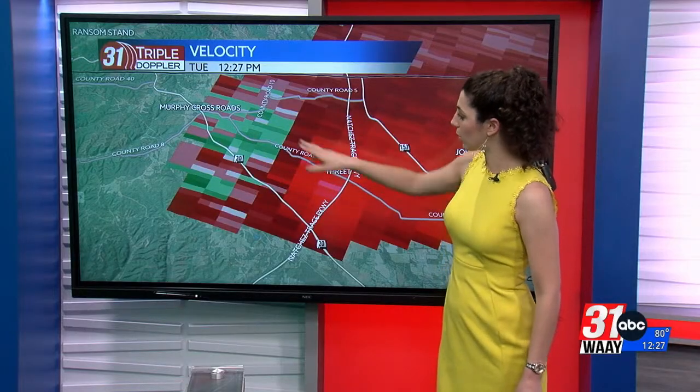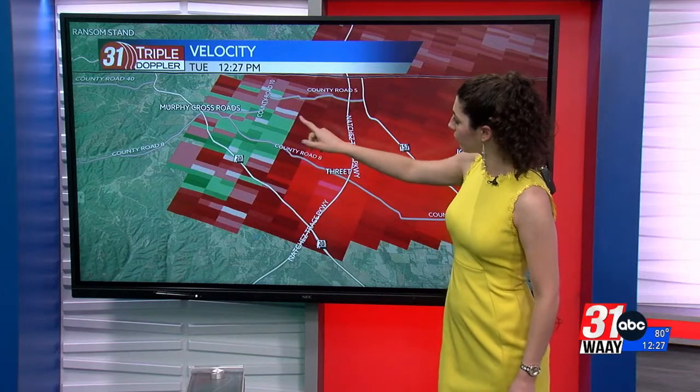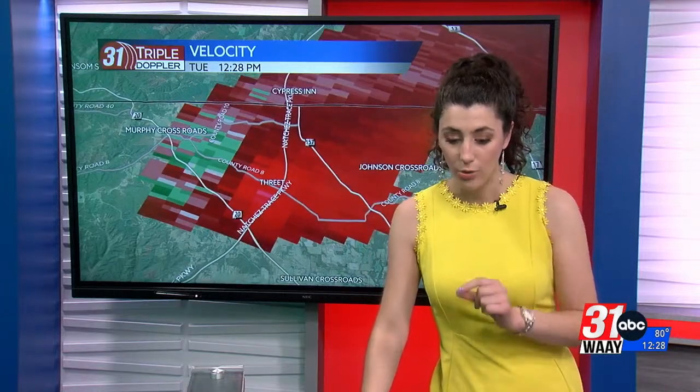Crossed over County Road 8 already. That's largely in the rearview mirror. Crossing over I-20 right now, crossing over the eastern portion of County Road 8 in between Murphy Crossroads and Threet, over County Road 5, 10, 157, and the Natchez Trace Parkway, racing towards the Alabama and Tennessee state line. We know this is confirmed and on the ground. We know it has hail. We know it has incredibly strong winds.